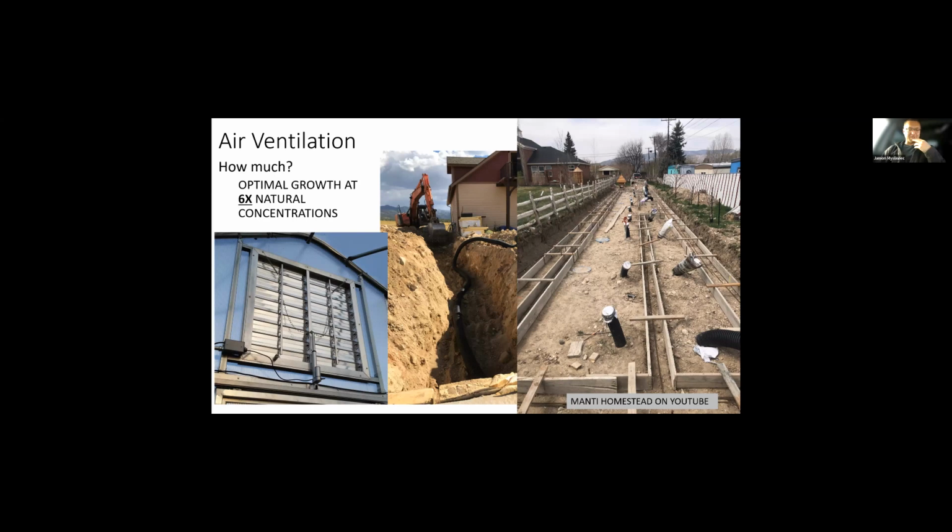I actually have a couple questions just right off the bat. One of the things I recognize that you're doing here that I actually haven't seen a lot of people do is you're going vertically rather than horizontally with your tubing, which is excellent for space saving. Is that what you did at Manti? Is that how he installed his geothermal?